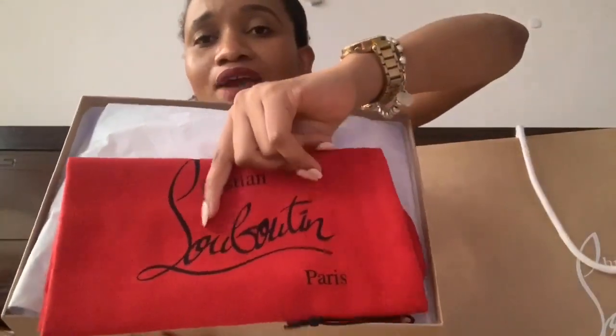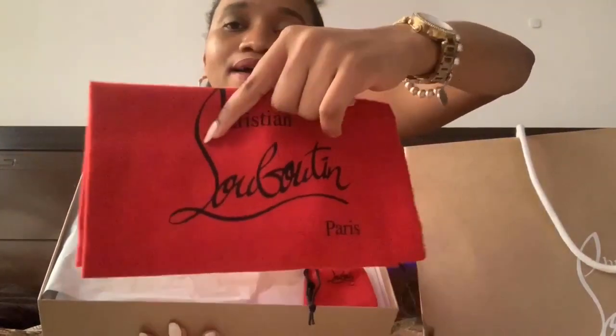Okay, da-da-da. And there we go. So the box comes with a little red bag right here, as you can see, that you can put your shoes in. And then there's also a little tiny bag that comes with the heel bottom thing. So this is like a spare in case you lose the other one or it gets damaged, so you can replace it with these ones right here. So I'm gonna open the shoes. Remember, they've not been worn anywhere at all.